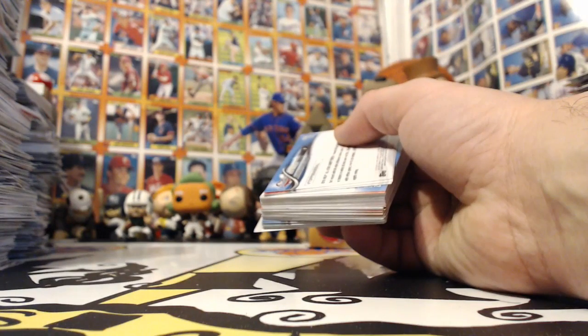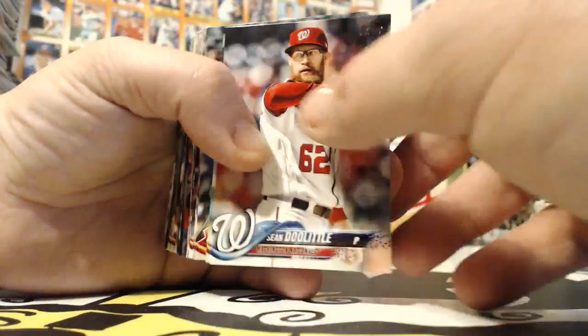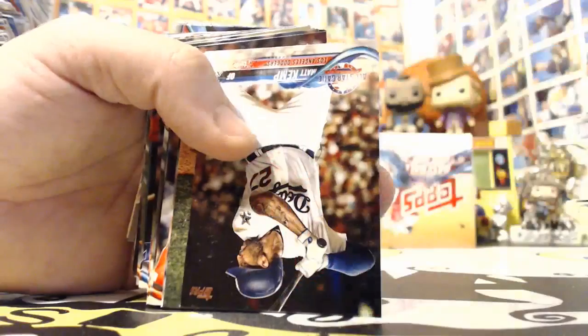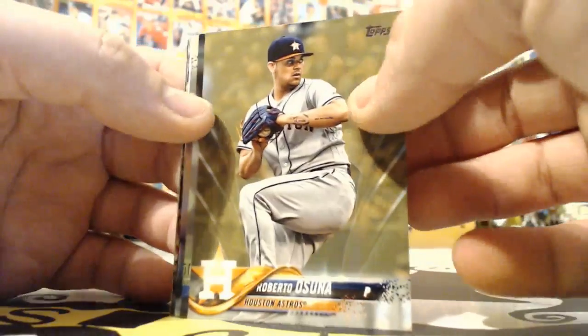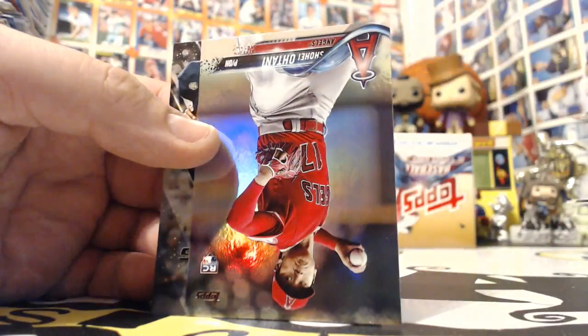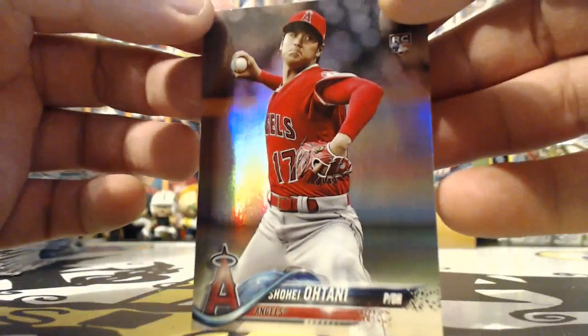Oh, a day after the All-Star game. There you go. Wow. Yeah, it was the next day, huh? Soto, true Topps rookie card. My Mets. Acuna. Oh, Roberto Osuna. Oh, wow, he's on a new team too, man. Gold, Kingery. Yeah, Osuna, when did the Blue Jays trade him, was that this year? Right, I don't remember him being an Astro. Nice, Ohtani Rainbow Foil, pretty cool rookie card.